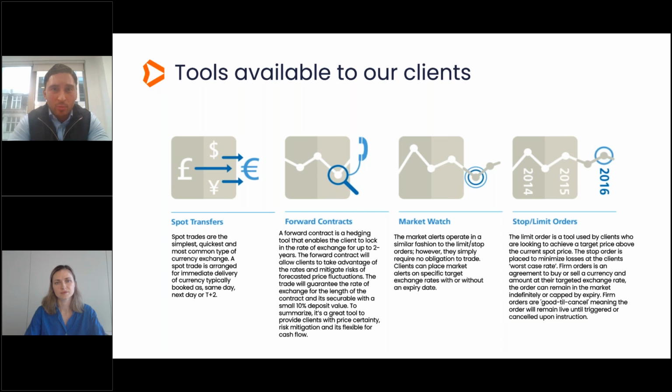The second is, in my opinion, probably the most important, especially for clients that are going to be involved with the Golden Visa process, because the start to finish can take a few months. And within that few months duration, the client does need to take into consideration the fluctuations of the exchange rate. So a forward contract is a hedging tool that enables the client to lock in the rate of exchange for up to 2 years. The forward contract will allow clients to take advantage of the rates, mitigate risks of forecasted price fluctuations. Your trade will guarantee the rate of exchange for the length of the contract and is securable with a small 10% deposit value. So to summarize the forward contract, it's a great tool to provide clients with price certainty, risk mitigation, and it's also flexible for cash flow.